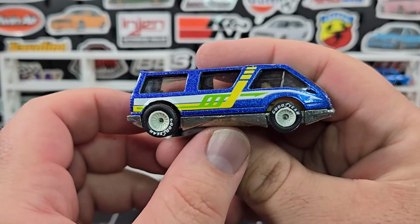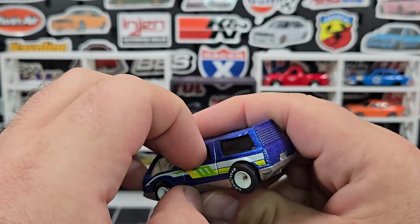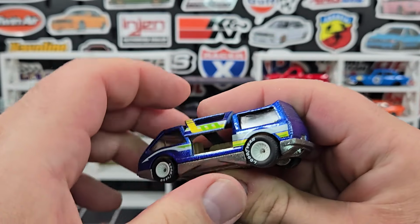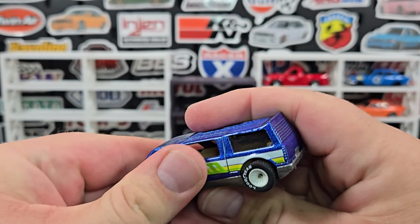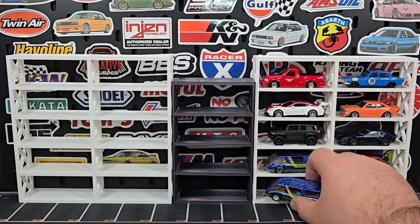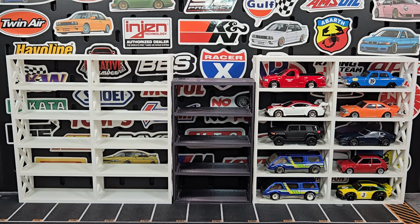So the gray hub one came out first. The white hub one came out afterwards. This one looks pretty good. Still has the opening door. This one's a little bit stiff, so don't want to push my luck, but very, very happy with that. Working on completing all of the XGW vans ever released. I'll probably do a showcase on those when I get those all finished up.